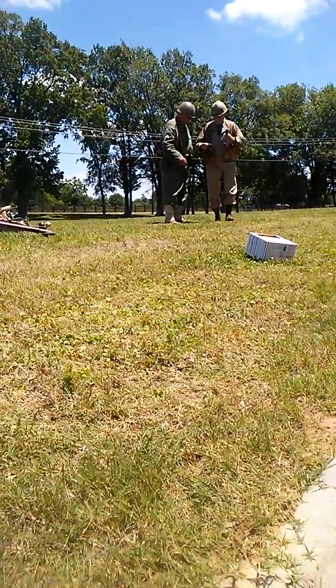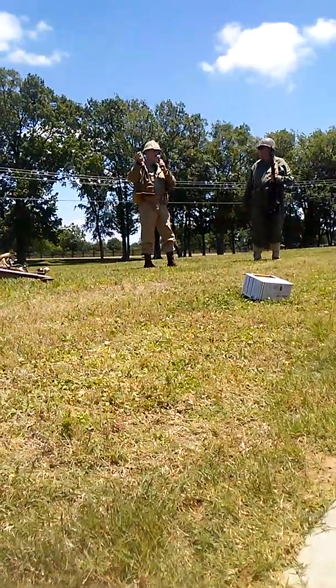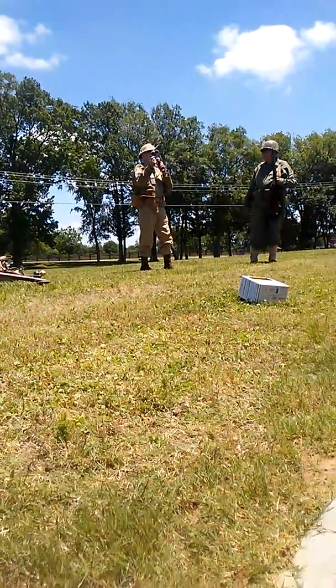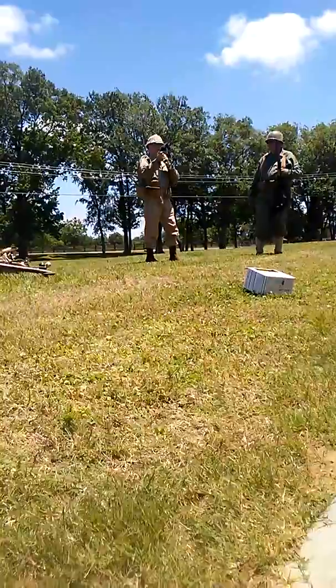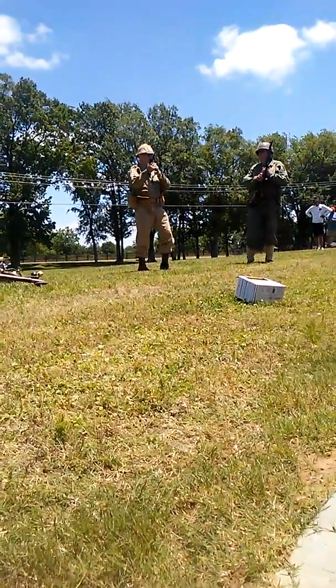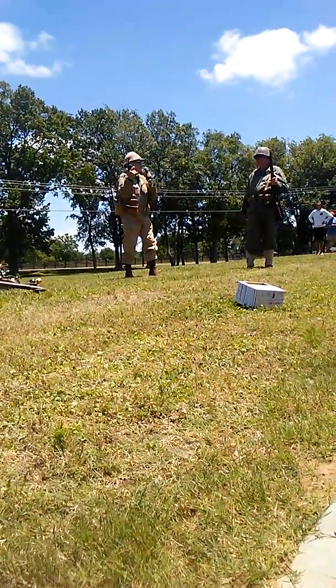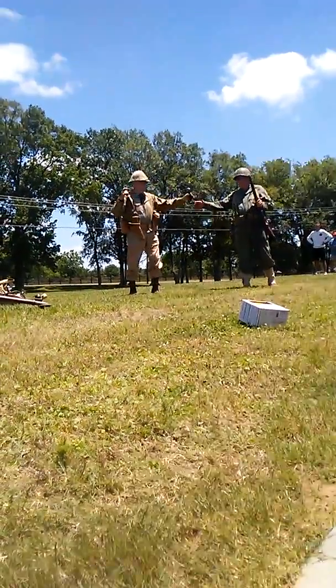It's a 6-shot, 8mm Lebel revolver. It's been around since the First World War. I use it as a German first aid kit. Anyway, it's a standard old 32 caliber in our language, 8mm in there.